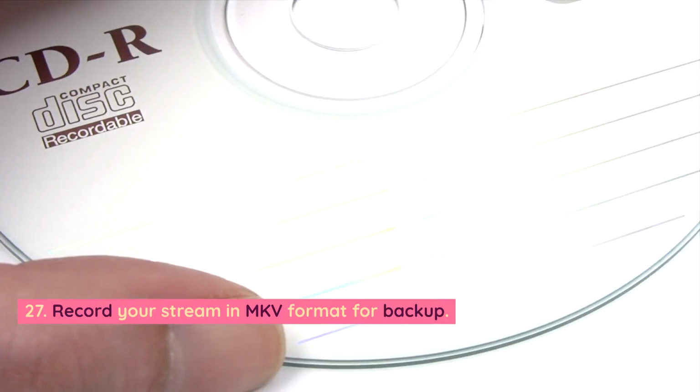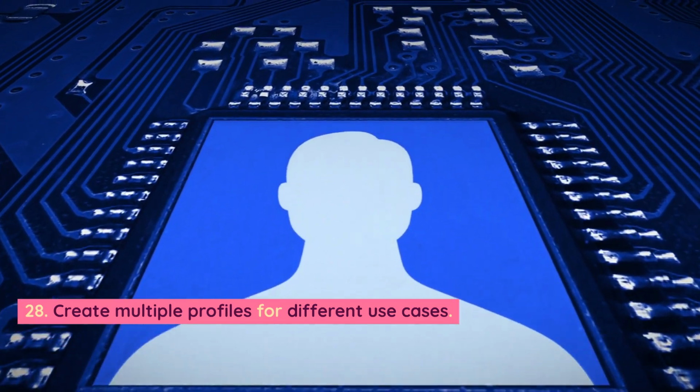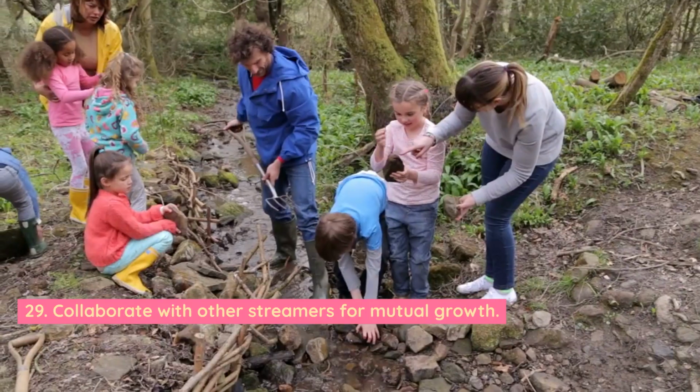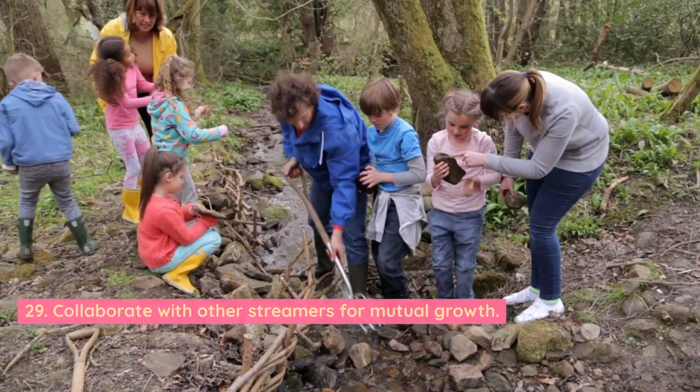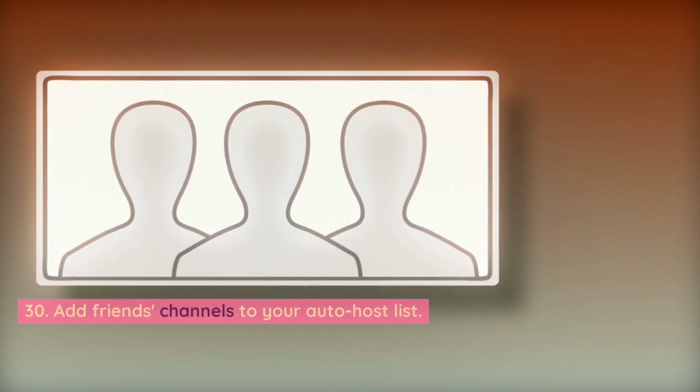27. Record your stream in MKV format for backup. 28. Create multiple profiles for different use cases. 29. Collaborate with other streamers for mutual growth. 30. Add friends' channels to your auto-host list.